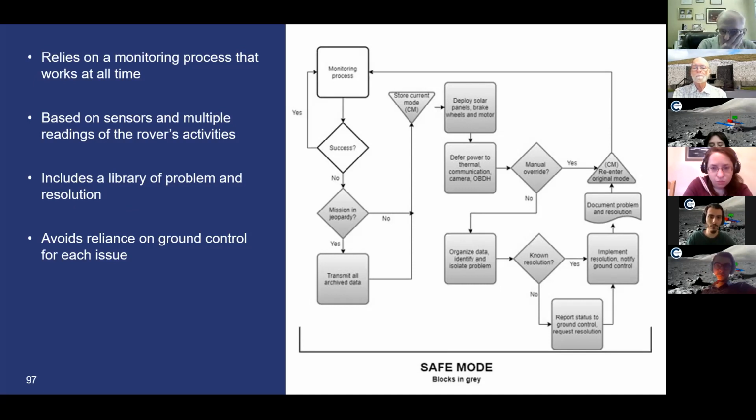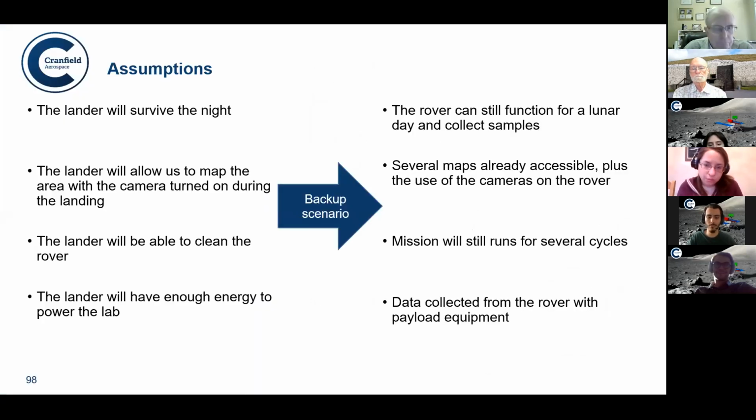This means that we avoid relying on the ground control for any and every single issue. This saves time both for the technicians on the ground and for the rover, which is quite a good option. Obviously, in case of a problem that has no known resolution, we can still report the status to the ground control and request a solution to be decided. In all scenarios anyway, the problem and its resolution are documented, and then we can go back to our original mode.